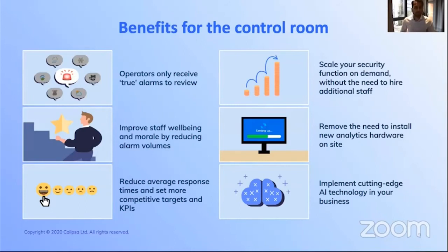Then, again, very important for business owners is being able to scale your security operations without necessarily adding more manpower. Now, what that means is our customers have been able to offer new business services or even grow their camera count without going and finding and training new operators. We've also removed the need to install new analytics or new hardware on site.